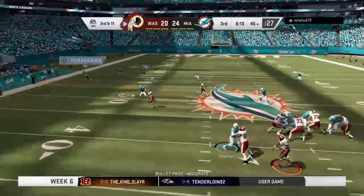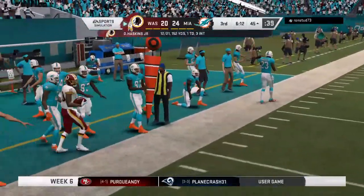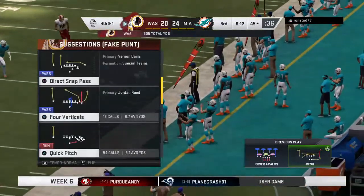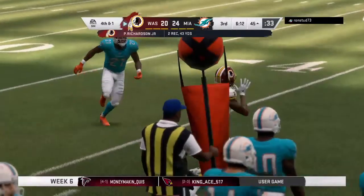From the gun, Haskins on third down. That's going to be caught by Richardson, and out of bounds on the other side of midfield at the 45. They'll get 10 there, but it leaves them just short for fourth down. But it brings up fourth down.